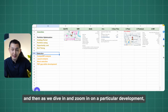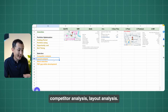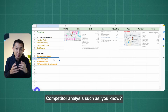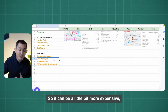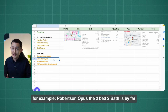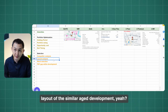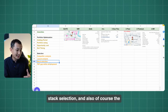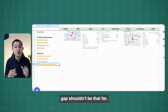And then as we dive in and you're zoomed in on a particular development, there are things like competitor analysis, layout analysis, such as how does this particular layout compare to the other layouts in and around that area? So it can be a little bit more expensive, but if the layout is by and far better, for example, Robertson Opus, the 2-bed 2-bath is by and far better than all the other 2-bed 2-bath layouts of similar age developments. So we have layout analysis, stack selection, and also of course the PSF gap within the development. So for a slightly lower development like Robertson Opus, the PSF gap shouldn't be that far.